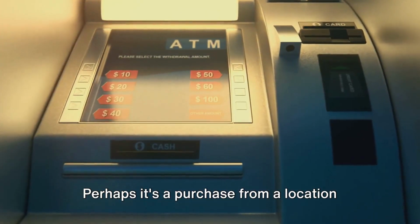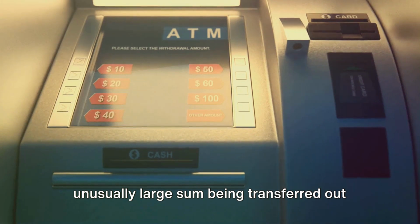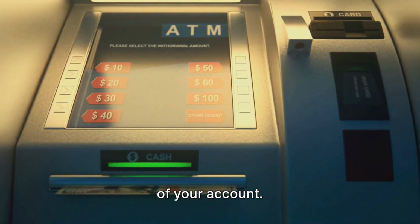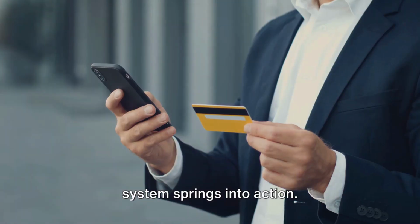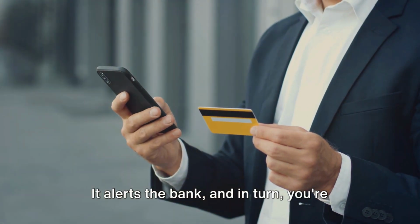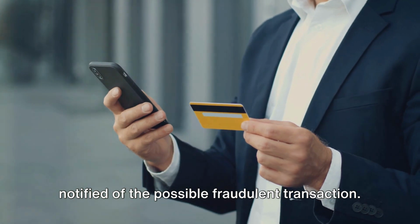Perhaps it's a purchase from a location you've never visited, or maybe it's an unusually large sum being transferred out of your account. In such scenarios, the fraud monitoring system springs into action. It alerts the bank, and in turn, you're notified of the possible fraudulent transaction.